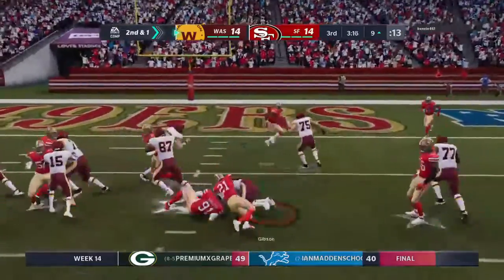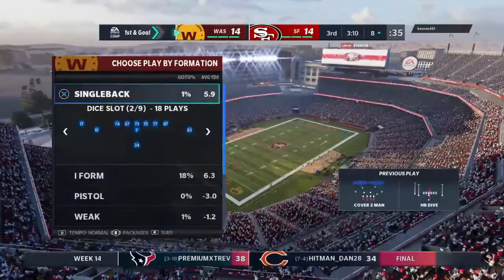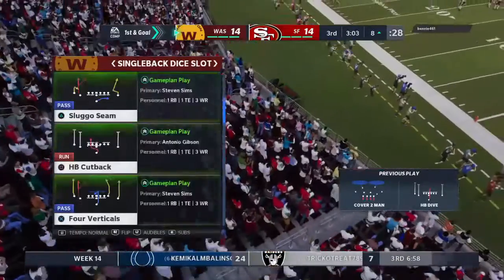Now a handoff here to his running back. And he's able to work it here to the 8-yard line. Now that's the way to do it. Hand it to someone with vision and good footwork, and add a little bit of power, and you find a way to pick up first downs.